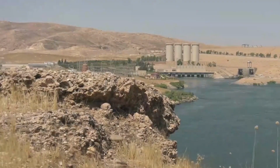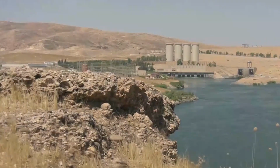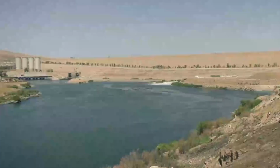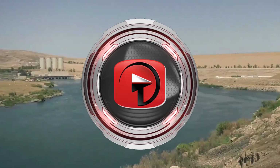Iraq has been pretty chaotic. Throw in the fact that the dam's home base isn't the safest place to be, and this sounds like a recipe for impending disaster. We hope authorities can get everything straightened out before something terrible happens.